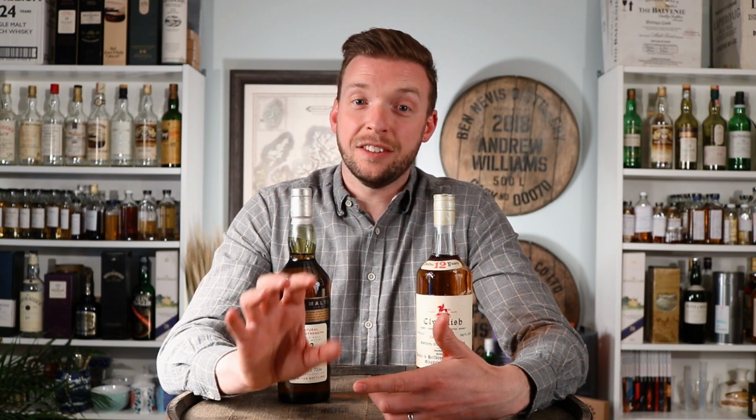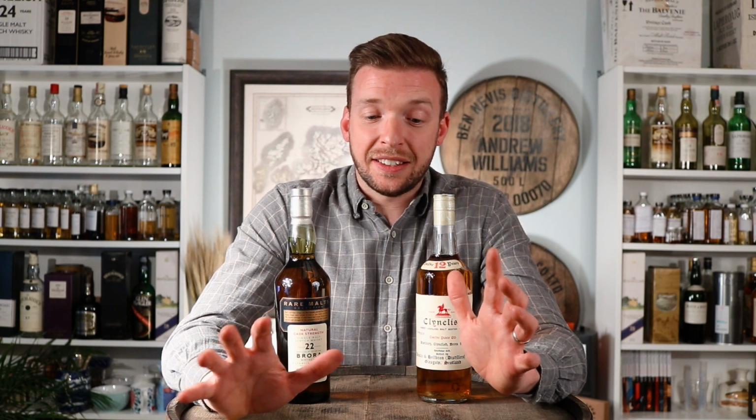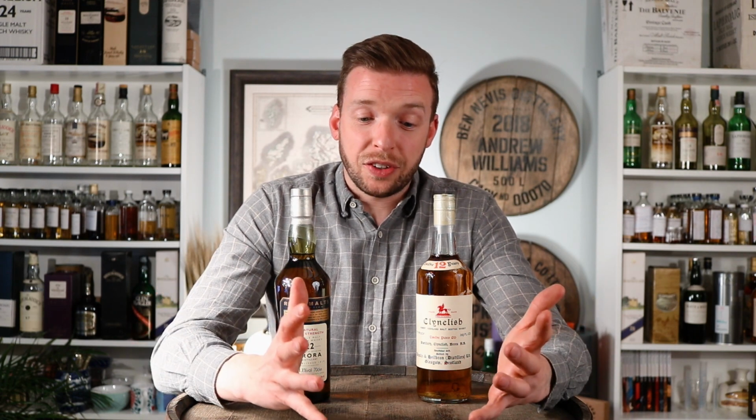Now, the 48-year-old is the oldest public release of Brora to date, and it's called the Exclusive Legacy. And the real key feature about this bottle is that it is the oldest Brora bottling that's ever hit the market. The second bottling is a 43-year-old, and it's called the Age of Peat.